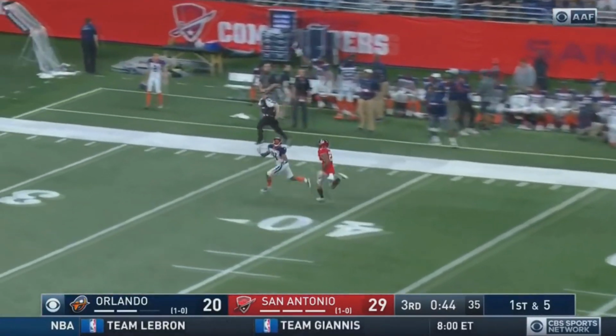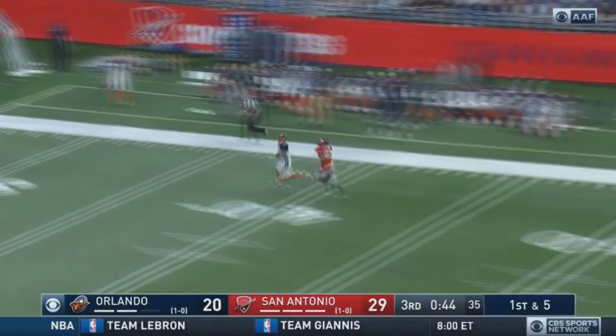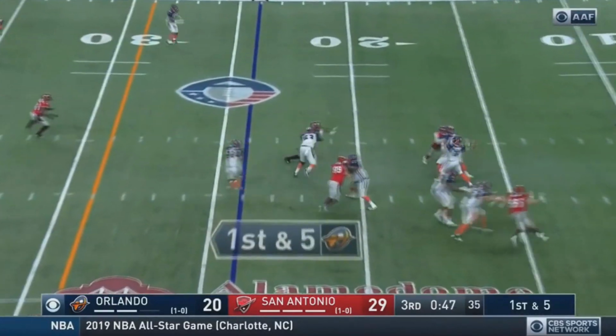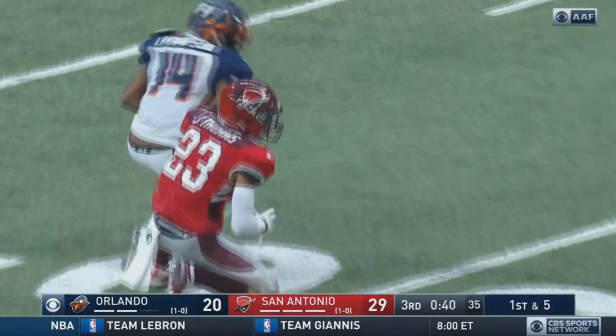And the fact that they have several receivers that can make great plays really puts them ahead of a lot of other teams in the AAF. And of course, having a guy like Garrett Gilbert who can make those deep throws certainly helps. Well, all those offensive plays were a lot of fun, and it was a huge reason why Orlando was able to come back from multiple 12-point leads. Let's talk about what happened when they finally did tie the game up in the 4th quarter.